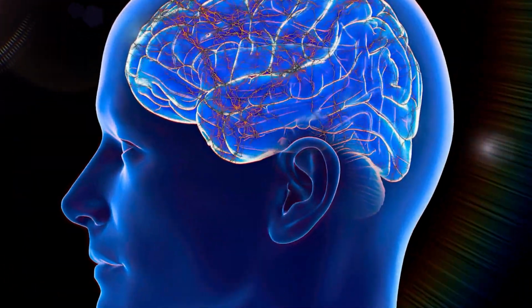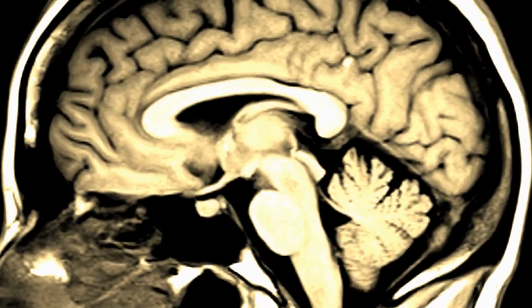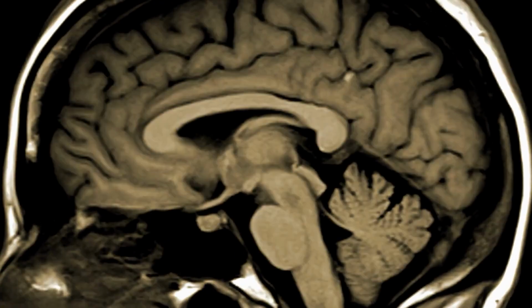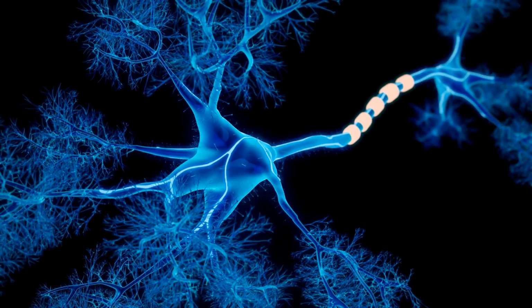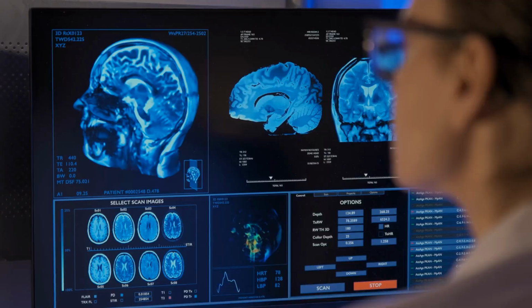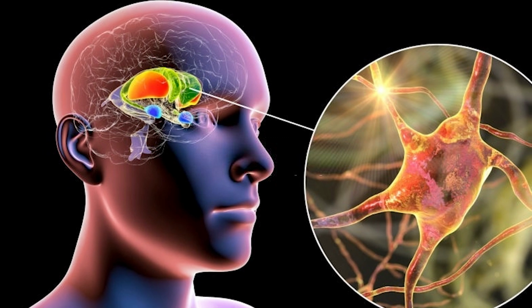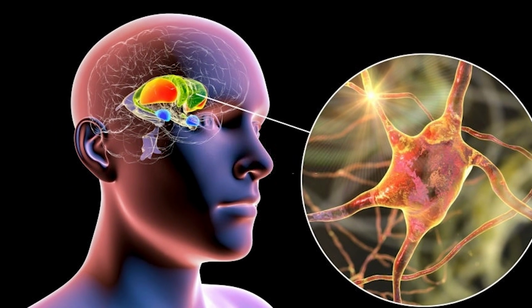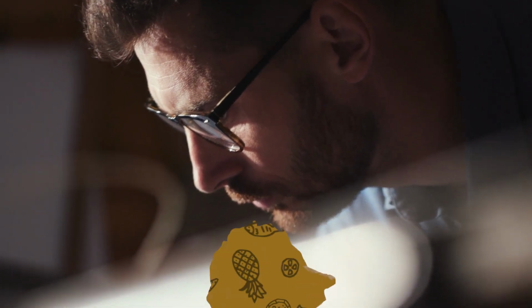3. Brain-derived neurotrophic factor. BDNF is a protein that supports the growth and maintenance of brain cells. Intermittent fasting has been associated with increased BDNF levels in the brain. BDNF plays a role in stress adaptation, enhances brain cell production, and improves brain functionality. Increased BDNF levels may have neuroprotective effects, potentially reducing the risk of neurodegenerative diseases like Alzheimer's and Parkinson's. It can also enhance cognitive function and mood.